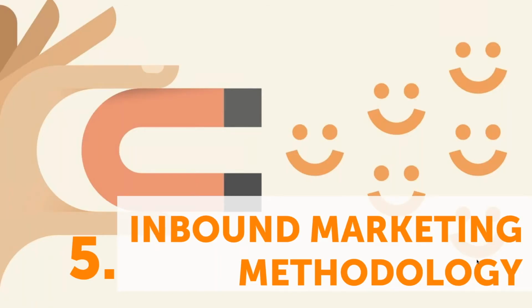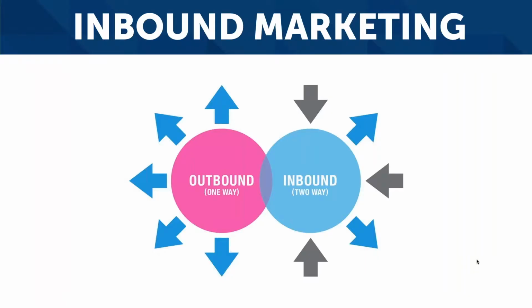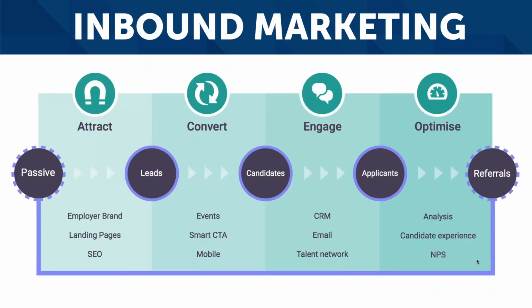So we're going to talk about a little bit of inbound marketing methodology. Inbound marketing will help us actually attract our customer in a way that it will reflect that the customer is in the center of everything that we do. When we talk about outbound, it's only one way. We're throwing things out, but inbound, it's about two-way, because I'm also listening and waiting for feedback. You are important to me. So that is what it's about, the inbound marketing. And it reflects in these 4 steps.